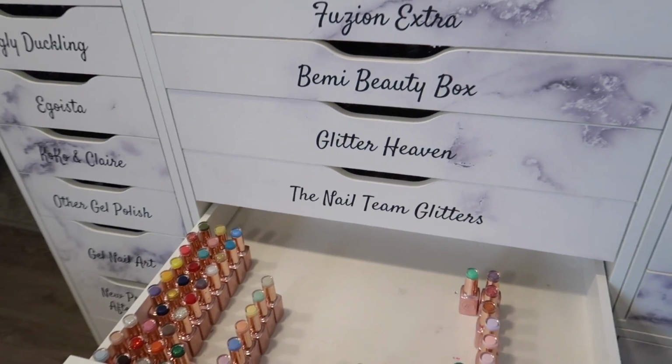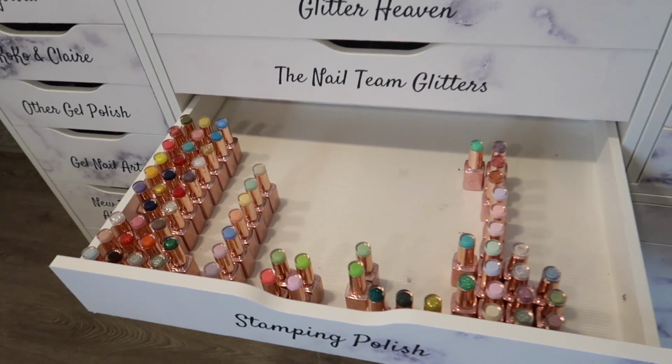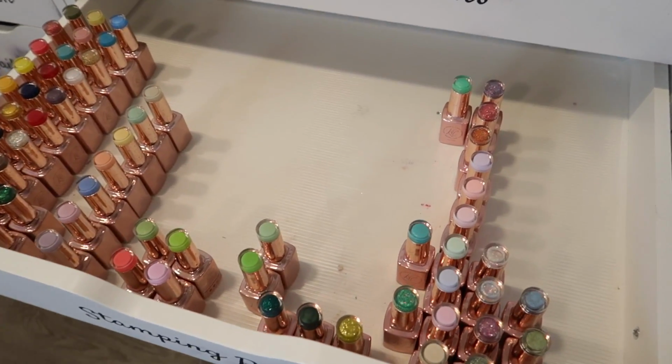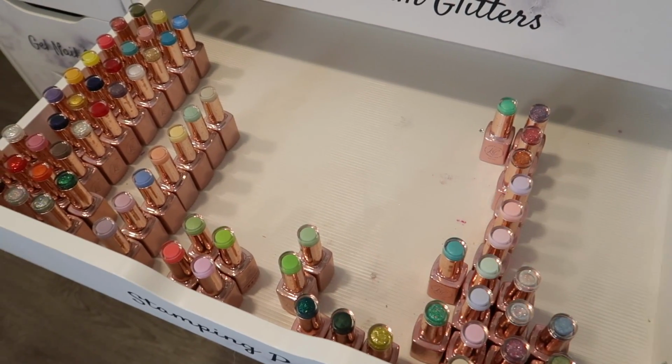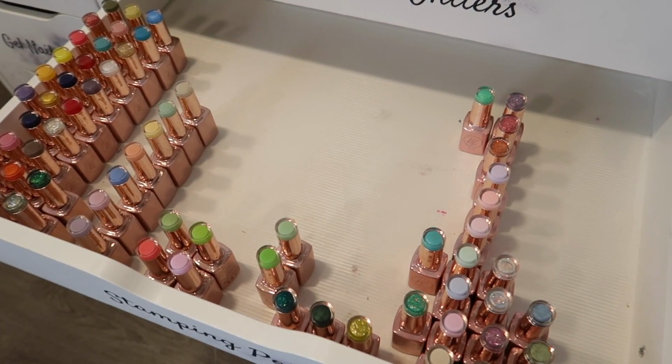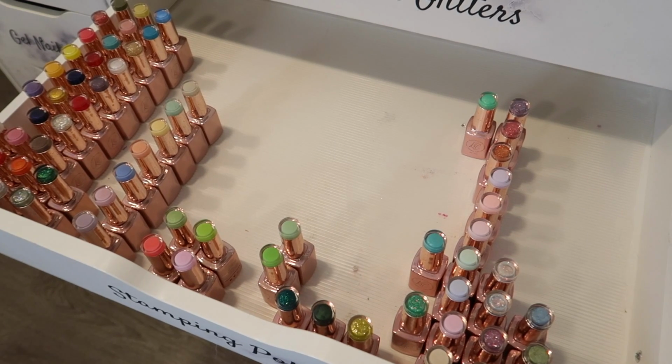So all of these labels, well not all of them, but a lot of them are irrelevant and I need to figure out what to do about that situation, but that's for another day. So this is what we're gonna do now: organize all of these gel polishes back in here, and these I'm gonna put in numerical order.